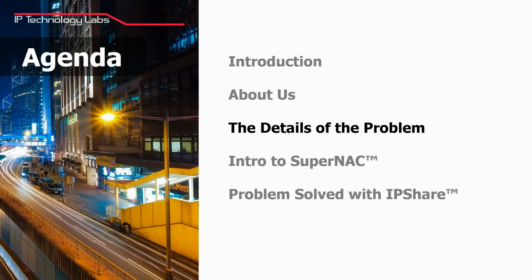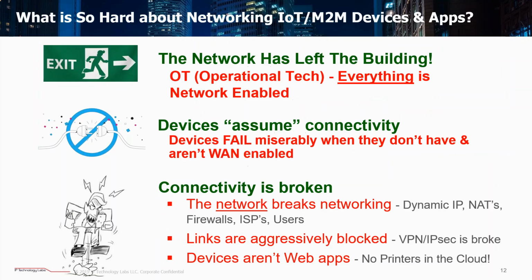So let's jump in and define the challenges that are in the marketplace today. First of all, what has changed? Well, what has changed is that in the old days, and I mean like 10 years ago, everything had an RS-232 port on it. Now everything has an Ethernet port and is internet enabled. This is what OT, or operational technology, is all about. And really what this means is the endpoint is now the network.